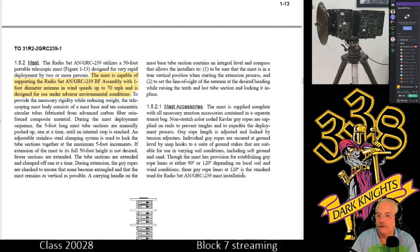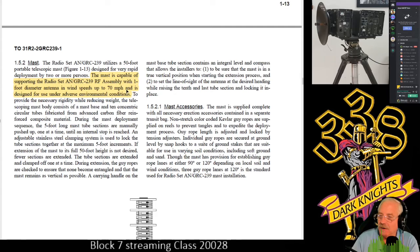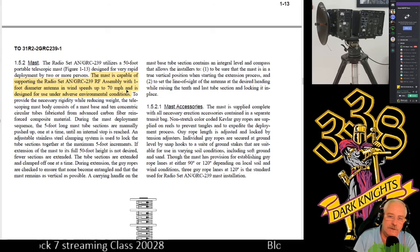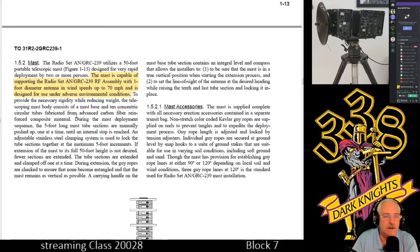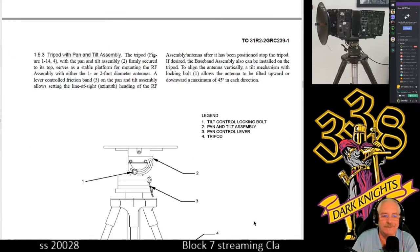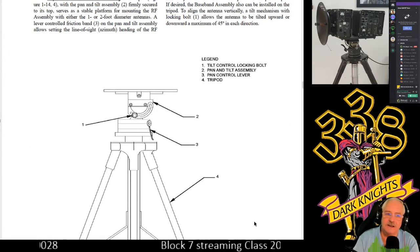Now, remember I told you it was 70 miles an hour when you got the RF assembly on there with the 1-foot dish? It says wind speeds up to 70 miles an hour. Why is that versus when you put a CTM up? Well, CTM up only has 3 sets of guy ropes. This one has 4 sets of guy ropes, and you have to position them differently than you did with the CTM. You also have 2-foot stakes instead of 1.5-foot stakes. So there's a lot more rigidity to the mast when you install them with 4 sets of guy ropes.